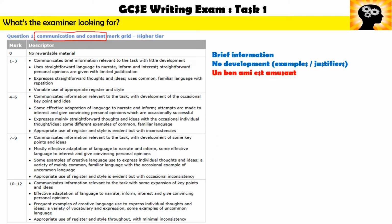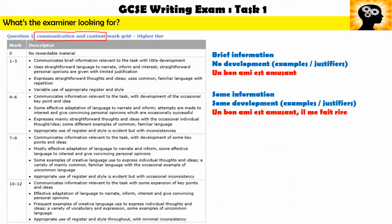So to be bottom of the ring, this is what you'll do: brief information and no examples and no justifications. For example, un bon ami et amusant, full stop. Rubbish. Okay, so there's some nice vocabulary here, but you're not communicating a lot, you're not giving a lot of content, so the examiner can't give you a good mark on that. La deuxième, some information and some development. So here we go. A typical sentence would be, un bon ami est amusant, il me fait rire. This is nice. There's some advanced grammar. You've thought about developing your ideas, but don't go anywhere else. So this would be a 4 to 6, which is about a grade 4, about a C grade.